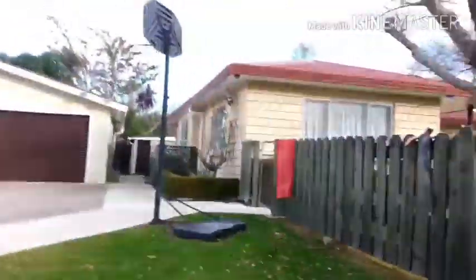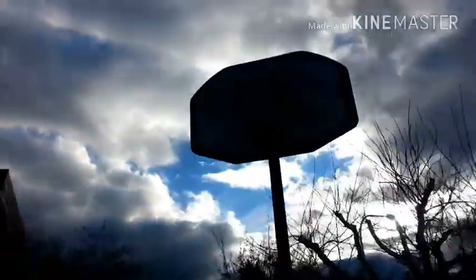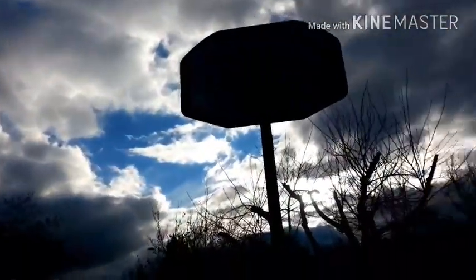And then, yeah, got a good trailer, good bit of grass, got a good basketball hoop. So I could make a video about basketball. Basketball hoop. Yes, you can't really see it, but can't zoom up.